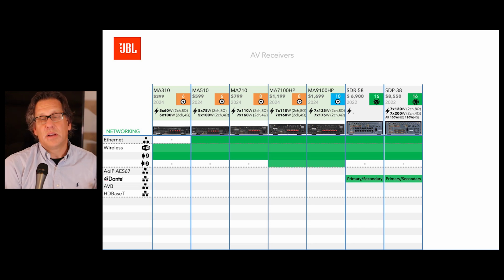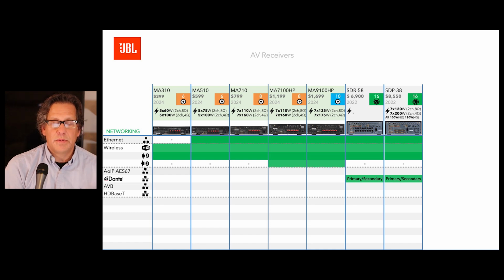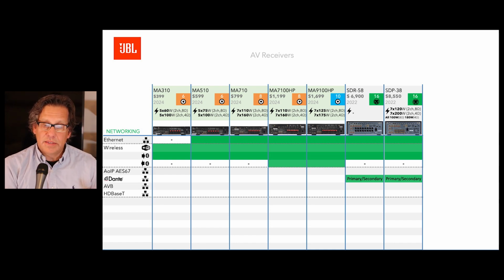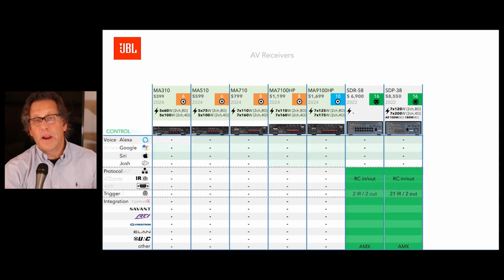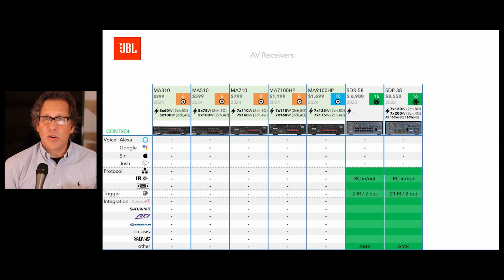As we said, for the setup, you have to go through Bluetooth for the calibration software that comes free with it. They all have wireless Bluetooth in, so you can link your mobile phone to the unit, but it's only when you get to the HP models that you have Bluetooth out, so you can go to headphones, which is a good thing because there's no headphone port on the front of this. Dante's really only for the Synthesis product, and that's something I think is pretty unique to JBL Synthesis, having that Dante support. As far as integration controls, they're not advertising any.